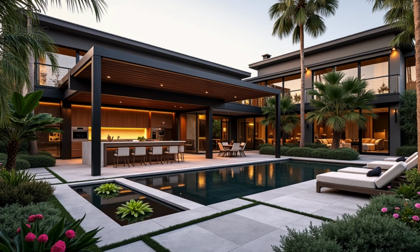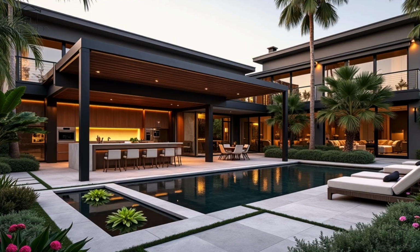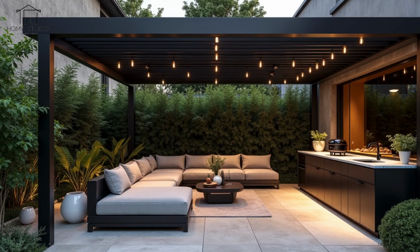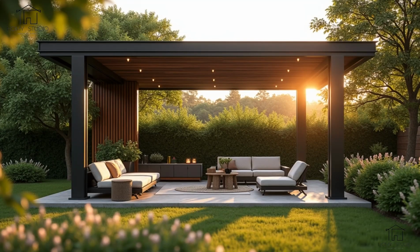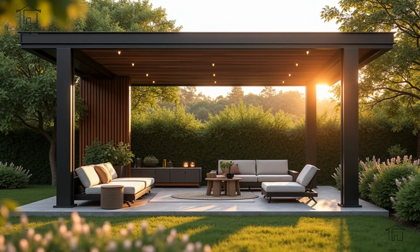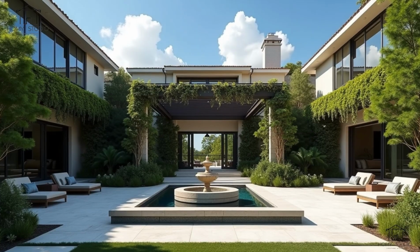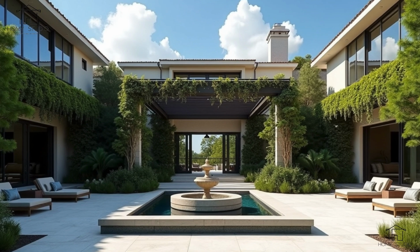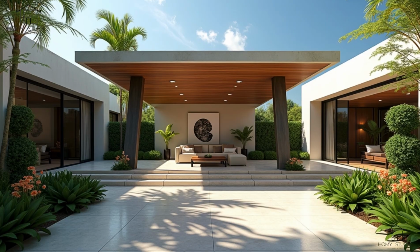In vertical or diagonal patterns, they add rhythm and shadow play. For urban rooftops or densely packed backyards, frosted glass walls or metal mesh panels create a contemporary boundary without feeling boxed in. These materials reflect light during the day and shimmer softly under night lighting.